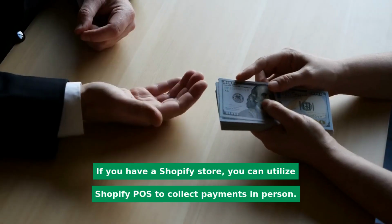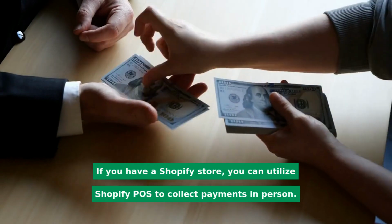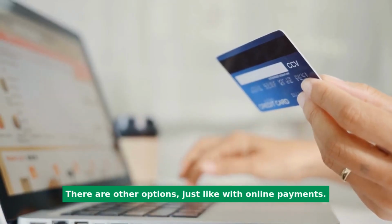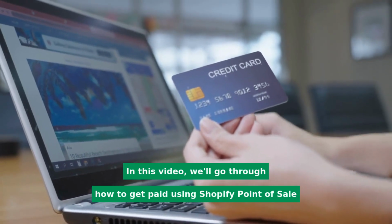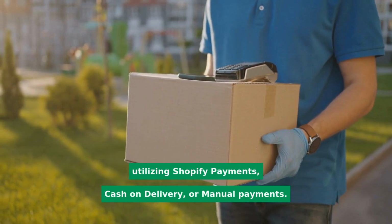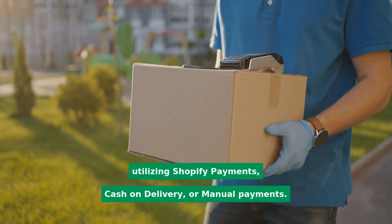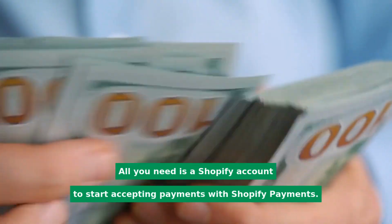If you have a Shopify store, you can utilize Shopify POS to collect payments in person. There are other options, just like with online payments. In this video, we'll go through how to get paid using Shopify Point of Sale, utilizing Shopify Payments, cash on delivery, or manual payments. All you need is a Shopify account to start accepting payments with Shopify Payments.